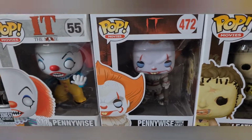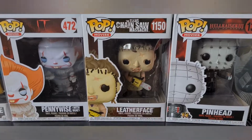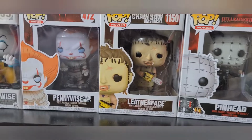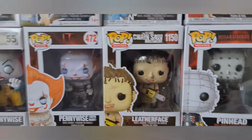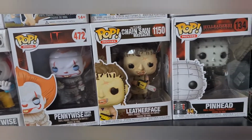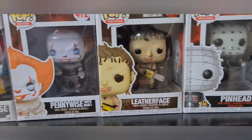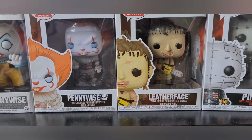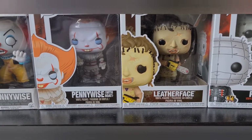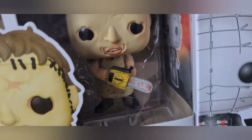There's a similar thing with the next pop I'm going to go to, and that is, of course, the Texas Chainsaw Massacre Leatherface. This is one of contention because he's got the chainsaw. And the main one that I've seen everybody have, they don't have the chainsaw. Like I came to buy this one, and there was a chainsaw one and the mallet one. And everyone that I came across was buying the mallet one. I don't get that. Because for me, if you're going to get the Texas Chainsaw Massacre one, and you're going to get Leatherface, get one where he's got the chainsaw. It's what makes the most sense.